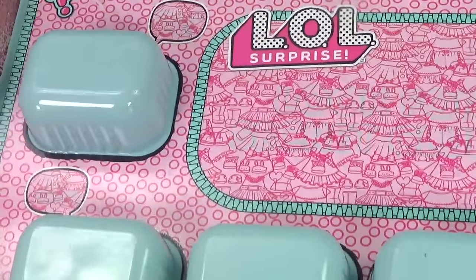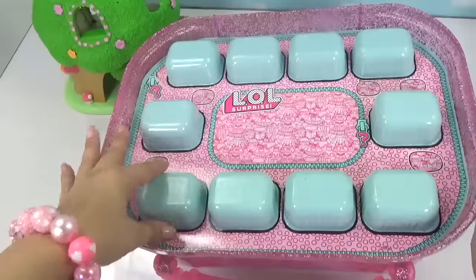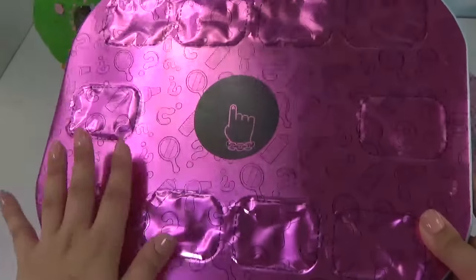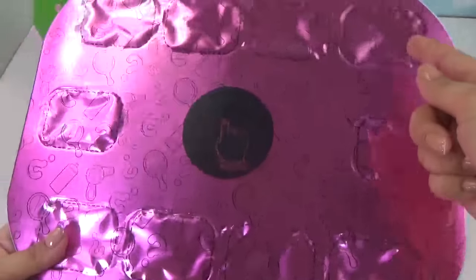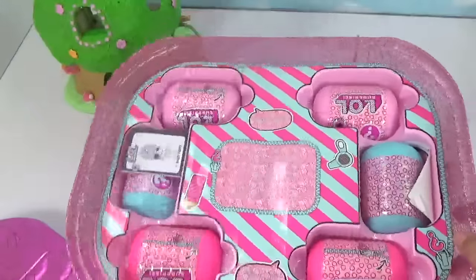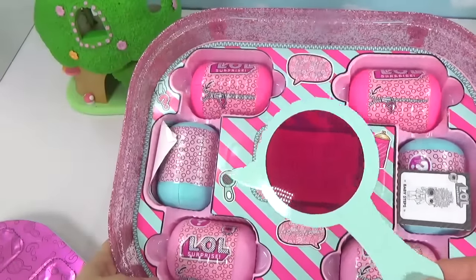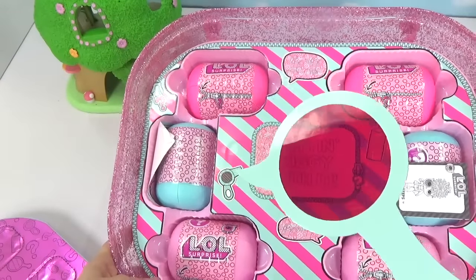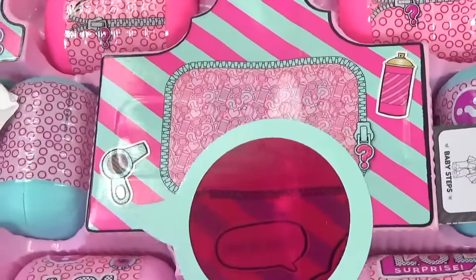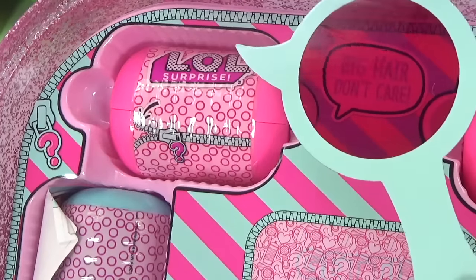Our little LOLs and their accessories are totally stuck in this bigger surprise giant capsule. So let's help them out. Aluminum foil. We've got this whole layer. I guess we gotta punch through these little compartments. Oh, you gotta poke through them. And let's see what's going on here. Let's flip this around. It says, getting wiggy with it, cause we get wigs, hilarious. What about in here? We've got unbelievable. And big hail don't kale.